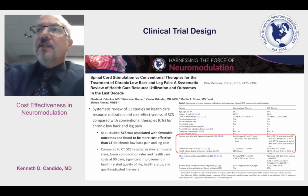They looked at a systematic review of 11 studies on healthcare resource utilization, as well as the cost effectiveness of spinal cord stimulator therapy, and compared that to conventional medical management for patients with chronic low back pain and extremity radiculopathic type pain. In 8 of the 11 studies, they found that the use of spinal cord stimulation was associated with favorable outcomes and was found to be more cost effective than conventional therapies.